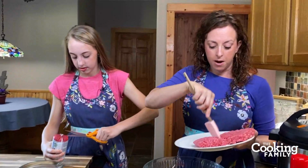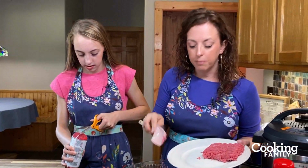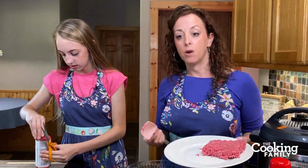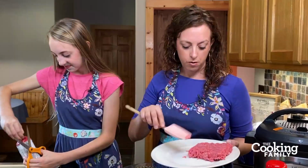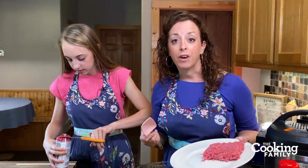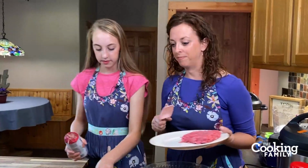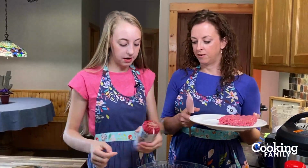And if you want to, if you have a larger family, go ahead and double it and use the whole thing. Or you could also go ahead and do the same amount of work and have it all done and freeze the rest and pull this out for a really quick meal later on. Highly recommend doing that. Yep.